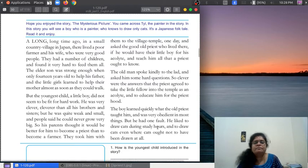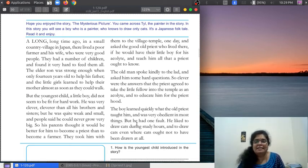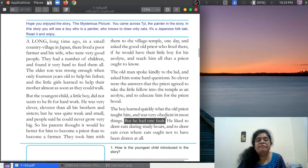Okay. And the boy also was very obedient in most things, in the majority of things. What do you mean by in most things? In most matters, not all matters. But there are many problems. Listen. But he had one fault. Fault. F-A-U-L-T. Fault. What do you mean by fault? Mistake. A problem. Mistake. But he had one fault.